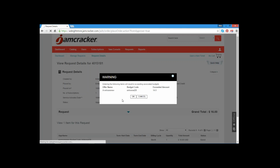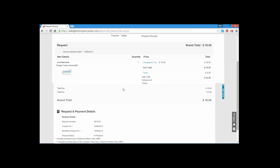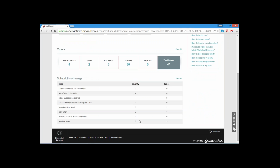Or with some slight customizations, we can force that as a workflow so that it actually has to get approved, and you have to be under the budget in order to get that service. If I go back and look at the dashboard now, you should see that we now have 8 licenses, just like I expected.